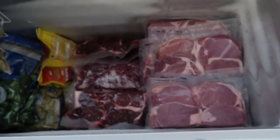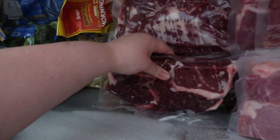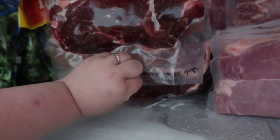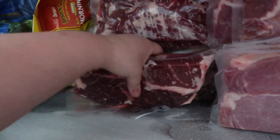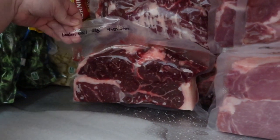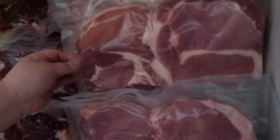Boom. So here is all of our steak. It's not completely frozen yet. It's only been in here a few hours, but we've got our sirloin, the London Royal. I don't know if you guys can read that. Stupid light. And then there is 1 flank steak in here, buried. Then all the pork chops I just put up here. And then down below that is ground beef and chicken, which you can't see.